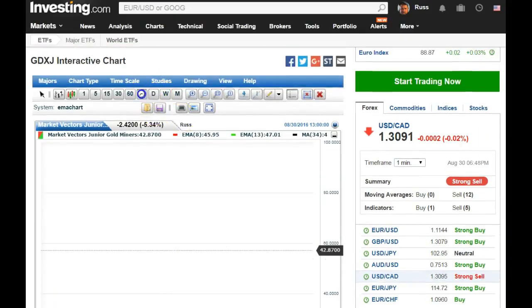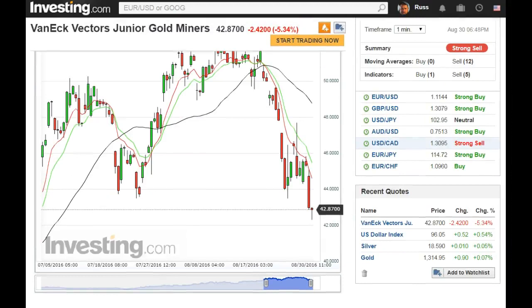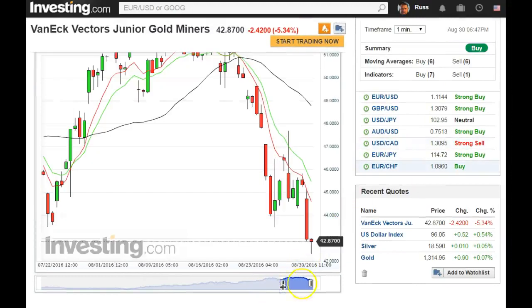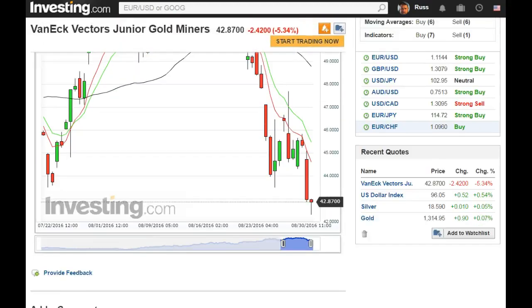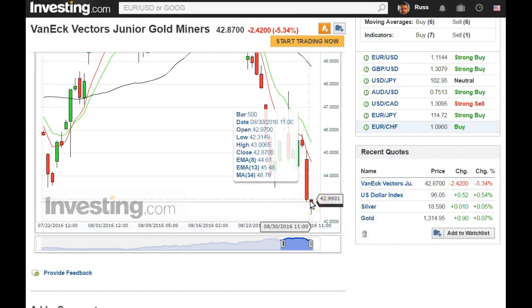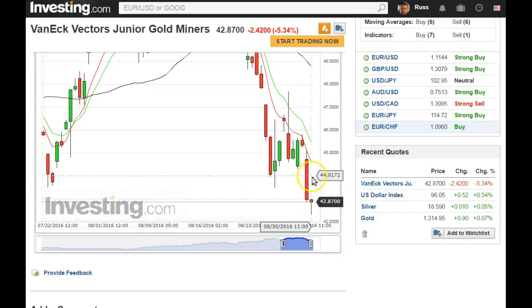So let's take a look at the 5 hours, see if we've got any kind of reversal. Oh, there, look at that. We got a reversal bar on the 5 hour. Daily looks horrible, but we do have a reversal bar. So look for any confirmation on the upside on this. Previous high break into previous lows, you can take a ride.